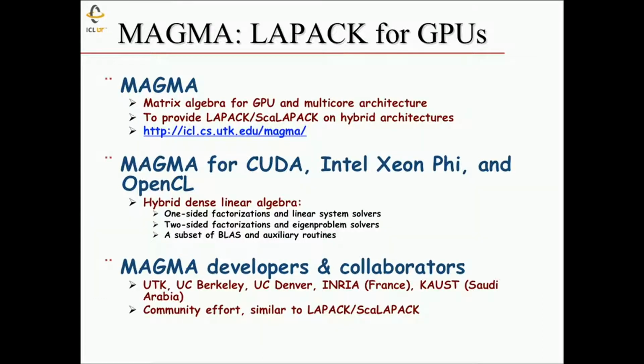Today we're working on packages which extend it, let's say, to go to hybrid architectures. So one of the packages we're working on is called MAGMA. MAGMA is the package which allows us to use multiple GPUs on one shared memory address space. So the stuff I'm going to talk about is shared memory address space. We're going to distributed, but that's where we are today.